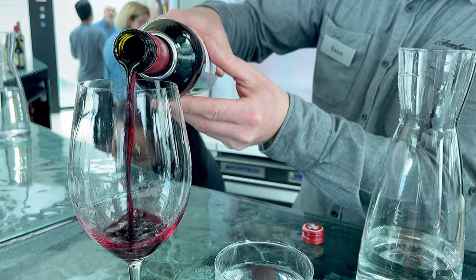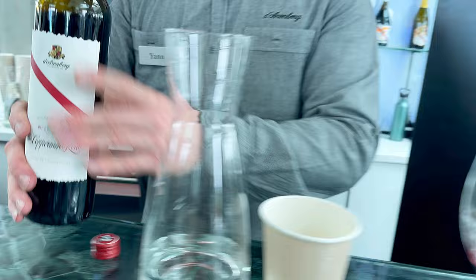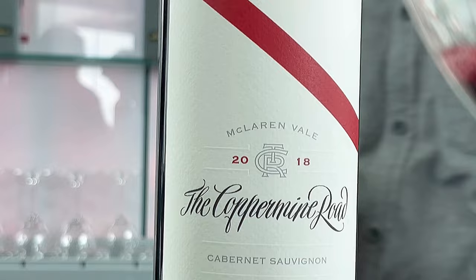So Copperman Road 2019 Cabernet Sauvignon, very premium wine, will age 20 to 25 years. Mm, Copperman Road, okay. Yeah.